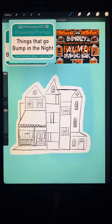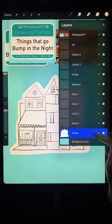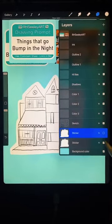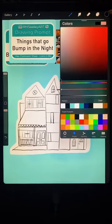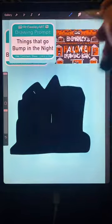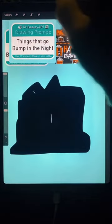I'm going to fill this real quick. And then I want to do a drop shadow. So I swipe left, duplicate that layer. I'll turn off the upper one for the demonstration. Select that lower layer. Switch to the color black. And fill that in. What's going on here?